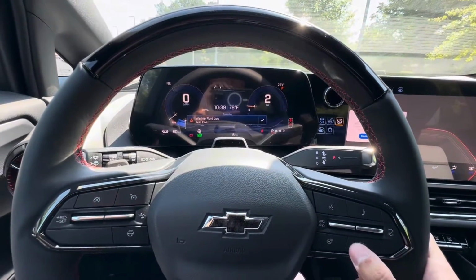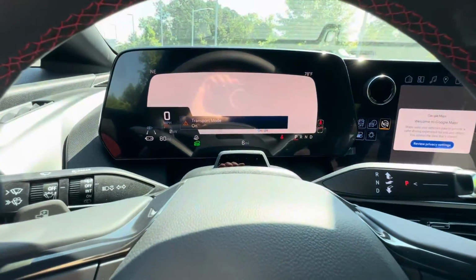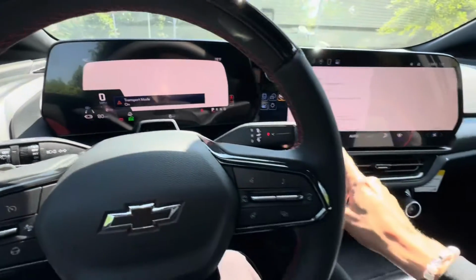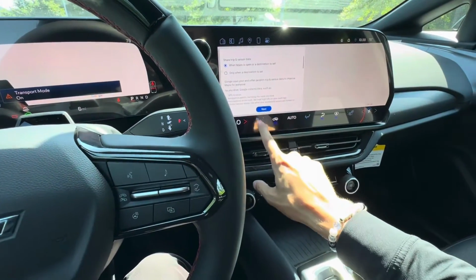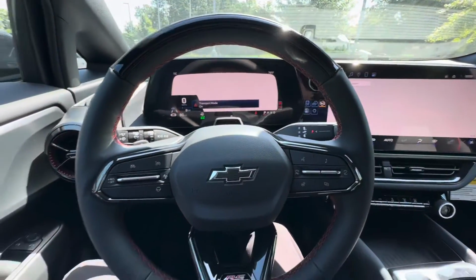Also inside of here, there is no more Apple CarPlay or Android Auto. So you have the Google Play Store, you have Google Maps that can be displayed on the screen, or it can be displayed on this digital display right in front of me. There's also a few different adjustments that you can make to the screen. A lot of different menus. It's just all preference. So if we go ahead and turn that on, you can see we can have our Google Maps on the right side and in the middle here.